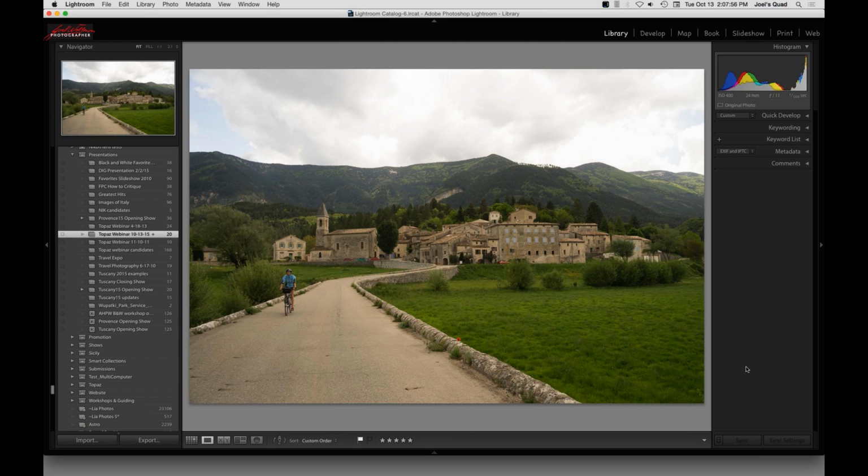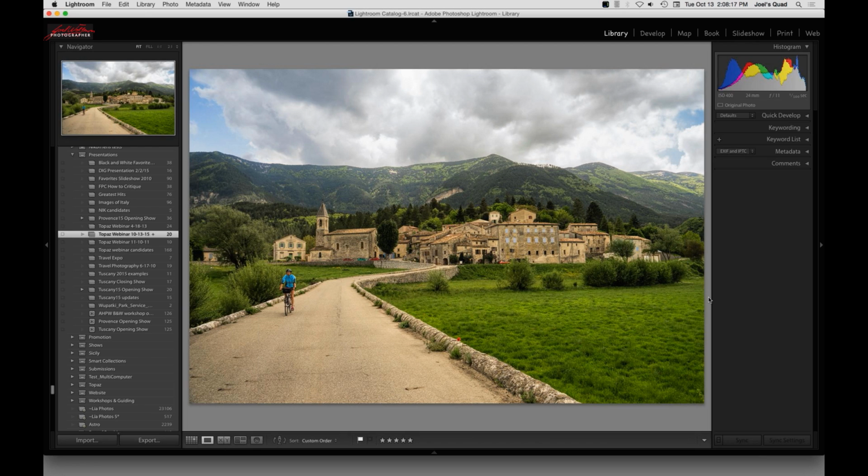Now, the goal here is to maintain a sense of depth by boosting the contrast and color, bringing back definition in the sky, and all the while trying to keep it natural. So, basically, we want to go from this image to this image. And I'll show you how I do that.